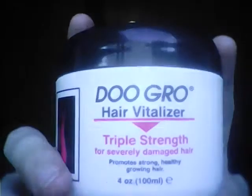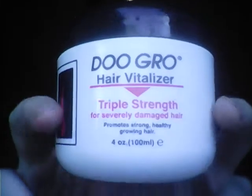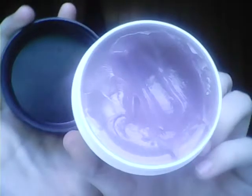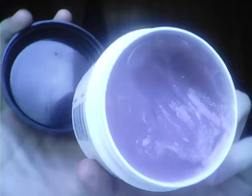The first product is my Doo Gro Hair Vitalizer. It is triple strength for severely damaged hair and promotes strong, healthy, growing hair. I have this 4-ounce little jar. The packaging looks like this. It's kind of rounded at the bottom. It has a black cap. And then on the inside is a purple goo, kind of.